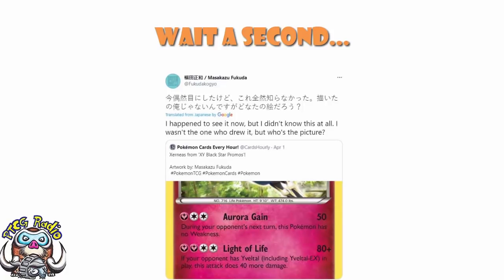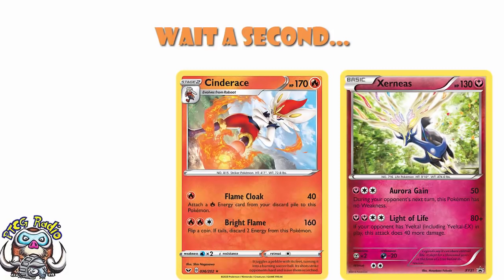Like, obviously it's a little bit strange that the wrong artist was credited for a card, but when you look at how many thousands of different Pokemon cards have been printed over the years, it's not exactly unforeseeable that this might happen at some point. Obviously, we'd rather it didn't, but these things happen, ladies and gentlemen. These things happen. Now, I did do a video the other day about Cinderace, and what I want to say to you, ladies and gentlemen, is this.